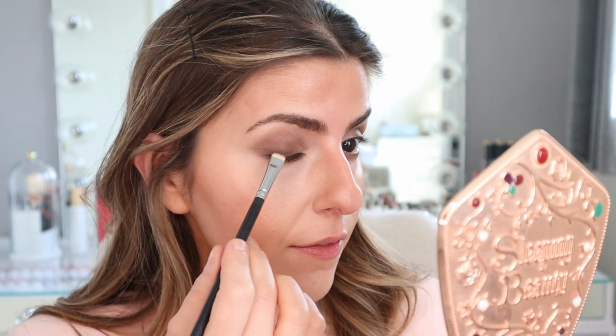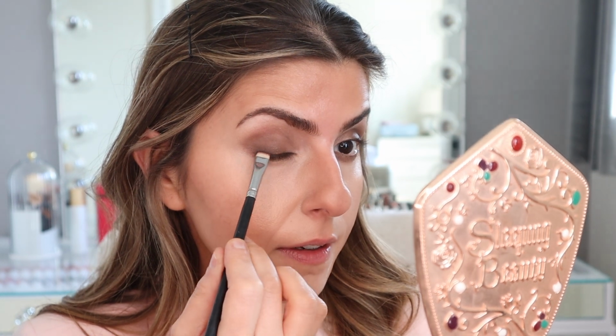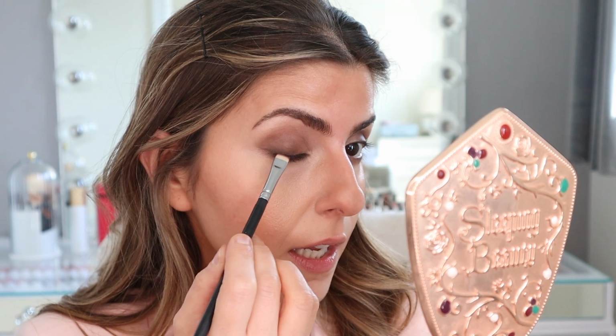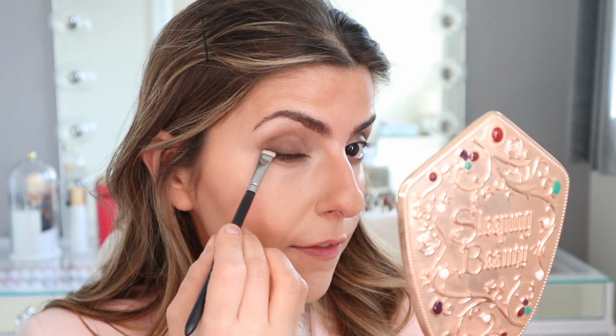With a flat brush, I really do want to pick up the shade here, and I'm going to kind of use this as a liner. Just pat this in and bring it out into a flick. So picking up this shade, I am going to put this onto my inner corner.